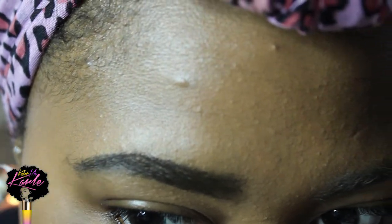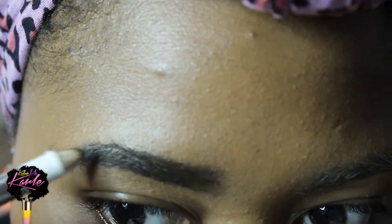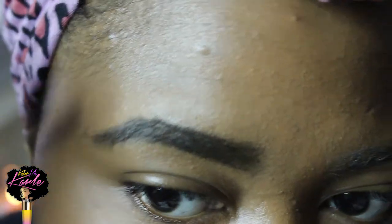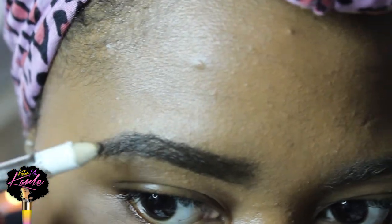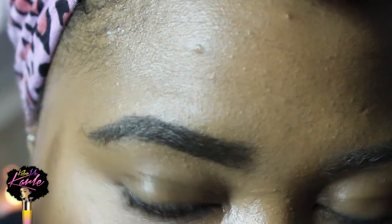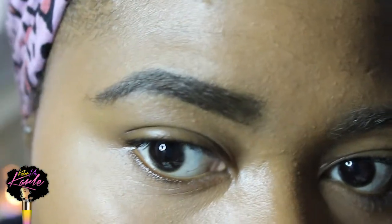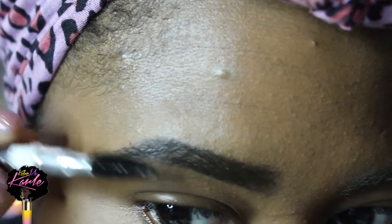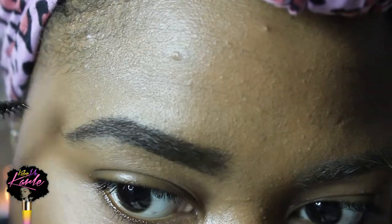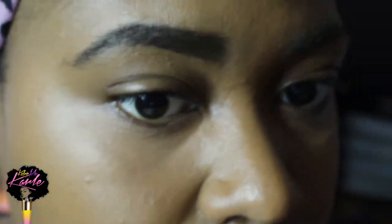As you can see here, I'm gonna go in a little bit more on the top because I want my arch to be a little bit higher. You see how I brush down my brows again, because it gives me a roadmap of where I'm going. See? And that is how you perfect a brow.